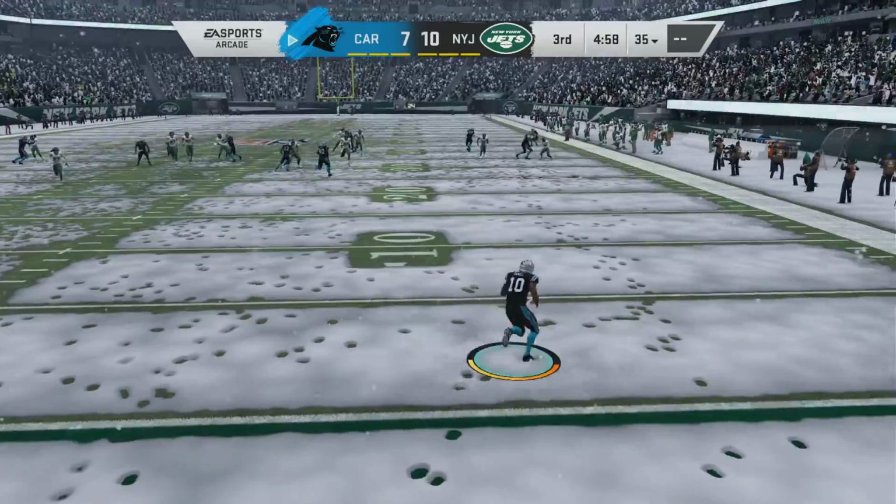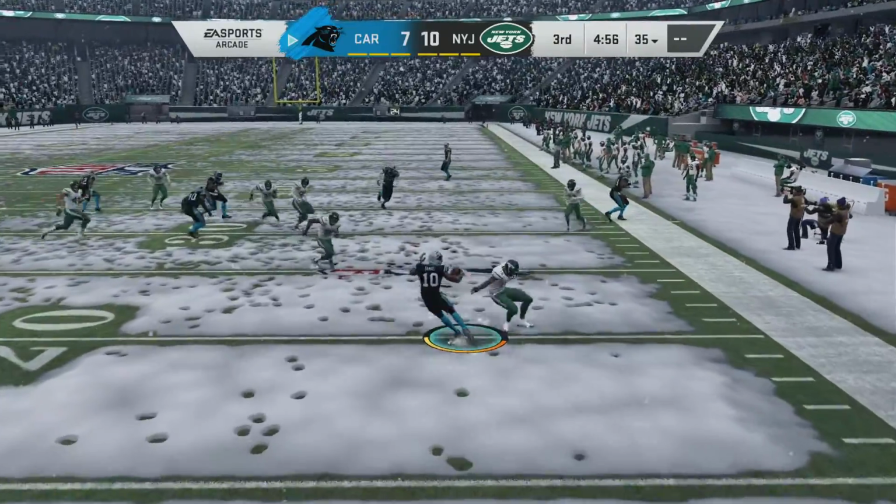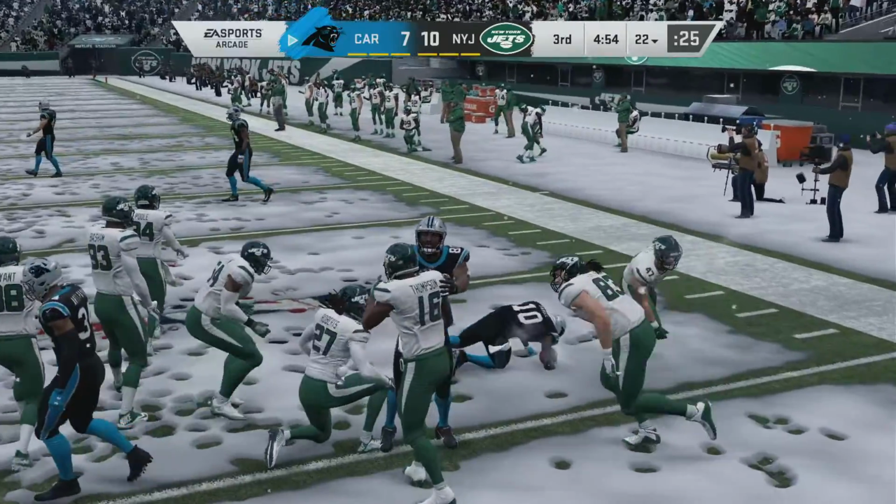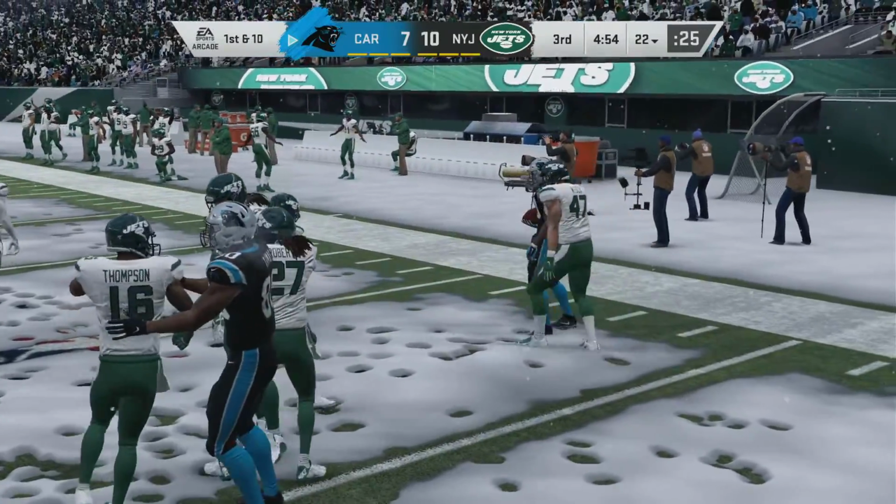This fielded at the 2. And he's up past the 20 to the 22-yard line.